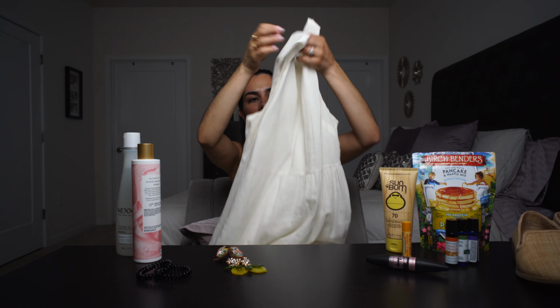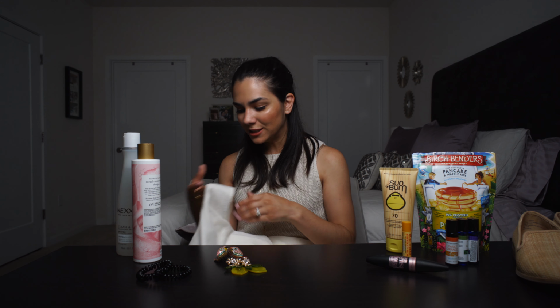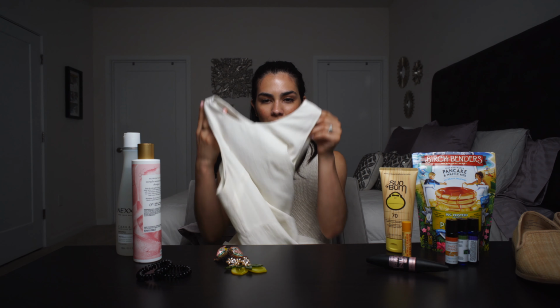It is from A New Day, and it's a nice maxi. I just love the laid back look. I've worn it quite a few times already. It's one of those dresses where you're like, oh, what do I wear? And you're like, nope, there we go. This is great. It's white, like an ivory white color. So again, it just really goes with everything, and it's just a really nice laid back dress. This is one of my favorite maxis that I got this year.